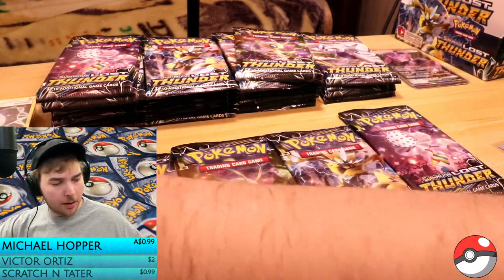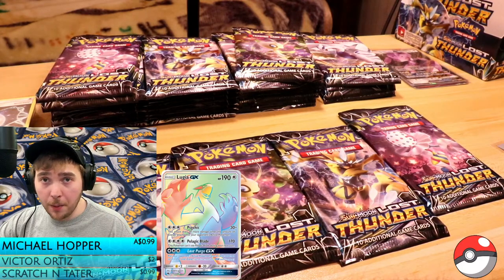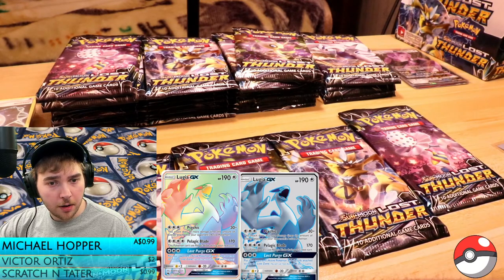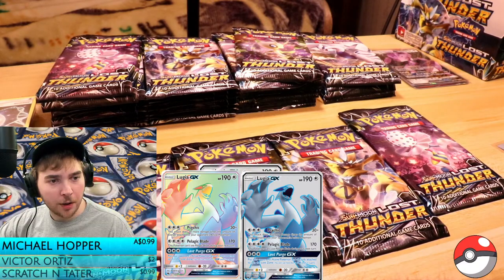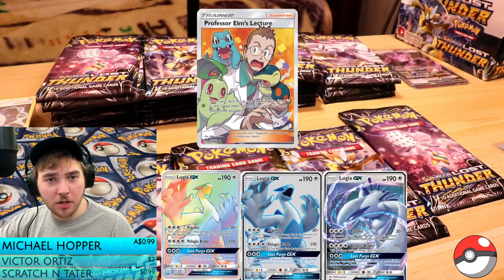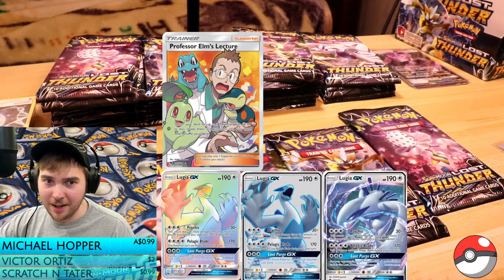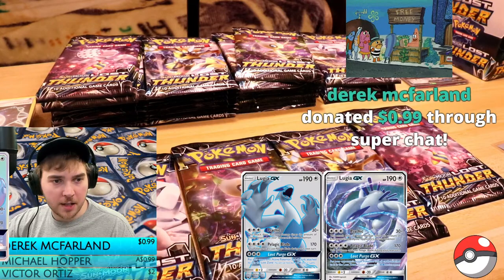All right. I already showed you guys earlier the cards that I want to pull. But again, we're looking for the rainbow Lugia card. We're looking for the Lugia GX card, which is the same exact card, just less rare and less valuable. And then the Lugia GX, which is basically not worth very much at all. But still, I want it. And then the card that I want the most right here, Professor Elm's Lecture Full Art card. Oh, I need this card, man. I need it. I need that card. All right, let me put these back over here.